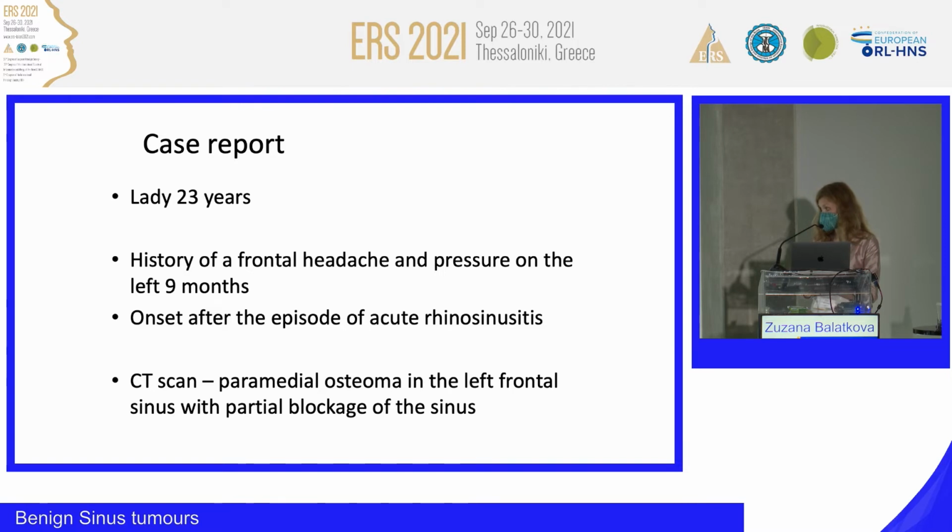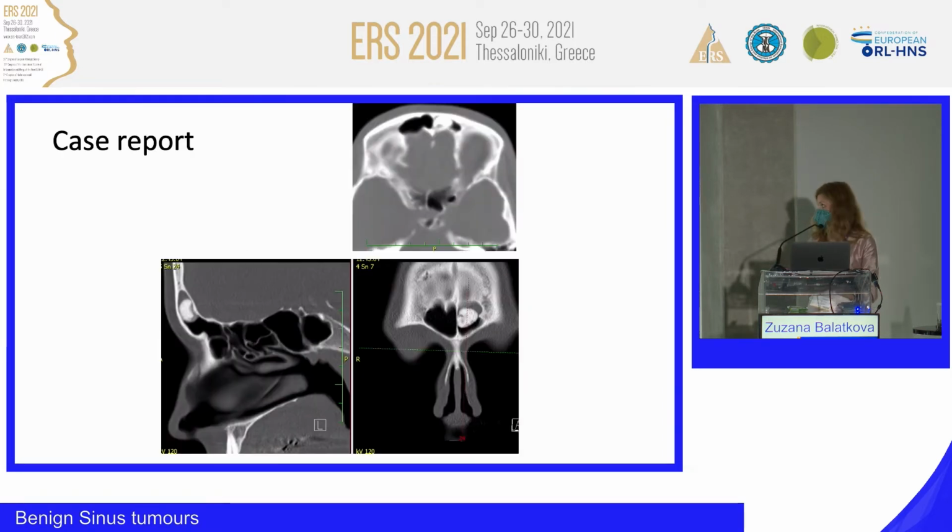And she was sent for a CT scan. And with the CT scan, she came for a consultation to our department. And on the CT scan, there was a paramedial osteoma of the frontal sinus. We could also say that it was an incidental finding, but there were small mucosal changes in the upper part of the frontal sinus. And it was where her symptoms were. So we waited. I explained that the characteristic of the tumor looks benign, that there is probably low risk of a malignant tumor, and we can wait.